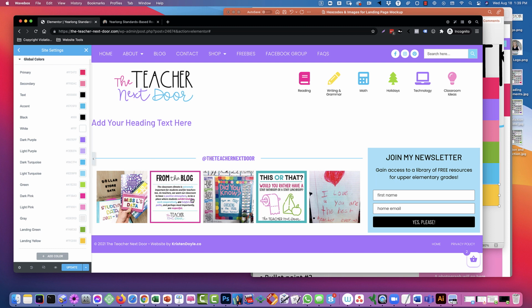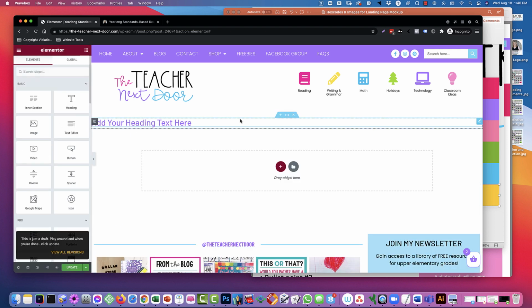And now anything that I assign to these global colors will change throughout the site. So if I later decide I want a slightly different pink, if I change the shade, anywhere that pink is assigned, that shade will change. It's kind of cool. So I'm going to go ahead and click update with that. And then I'm just going to close that out, and it's going to take me back to the page I was editing.